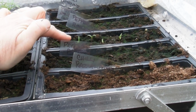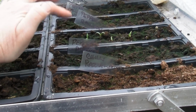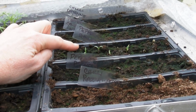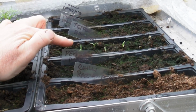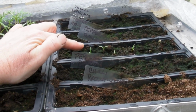They won't need to be pricked out maybe for another couple of weeks, I don't think, but just be very, very careful when you prick these out. Now, peppers and chillies, when you do prick them out, you've got to be very, very careful. So I will show you those because they're slightly different from everything else.